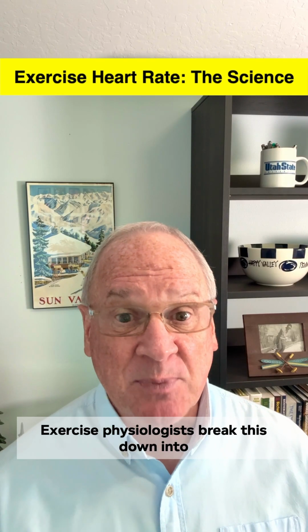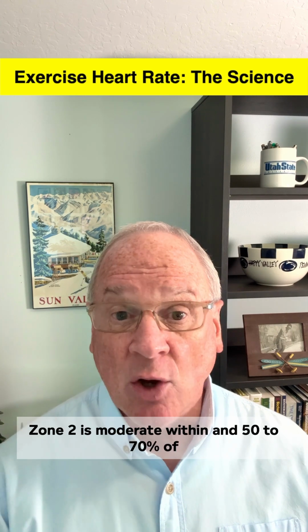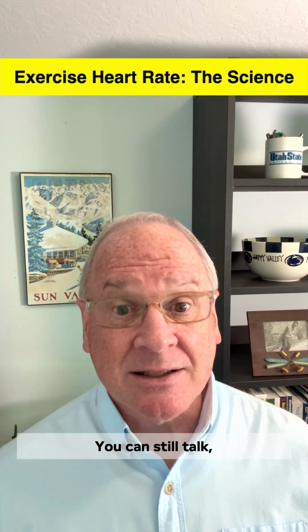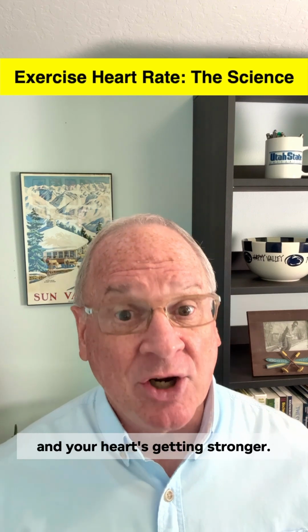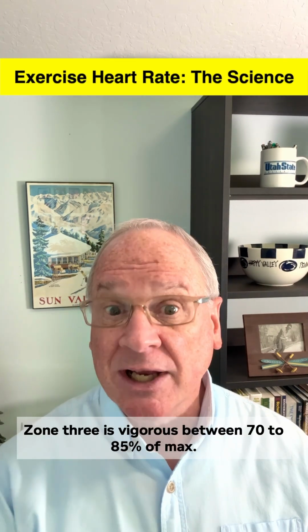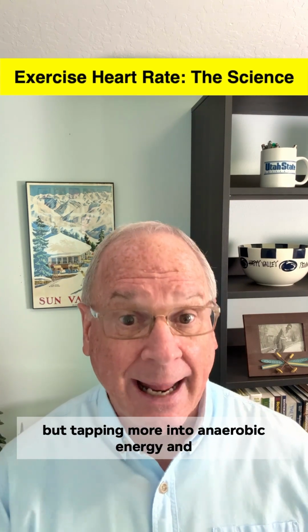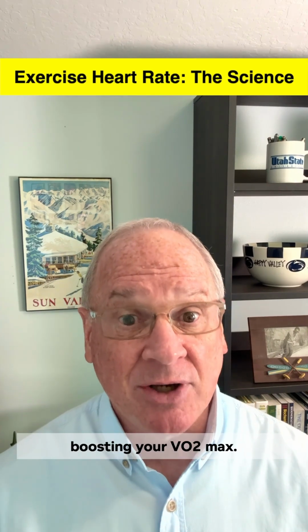Exercise physiologists break this down into training zones. Zone 2 is moderate within 50 to 70% of maximal heart rate. You can still talk, you're burning mostly fat, and your heart's getting stronger. Zone 3 is vigorous between 70 to 85% of max. You're breathing harder, still aerobic, but tapping more into anaerobic energy and boosting your VO2 max.